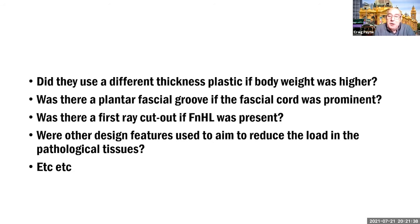And something as simple as, was a plantar fascial groove added if the plantar fascia was prominent? Now, think about this for a moment. If someone has a very prominent plantar fascia and you use more of an arch supporting type foot orthoses in that clinical study, and maybe say a quarter of the people have a prominent plantar fascia, that orthotic's hypothetically going to fail. That orthotic is going to be uncomfortable. Whereas if they'd put a groove into that 30% of the people that needed it, the results of the study may have been quite different. Now, we do this in clinical practice. I think that's one of the things I check for.